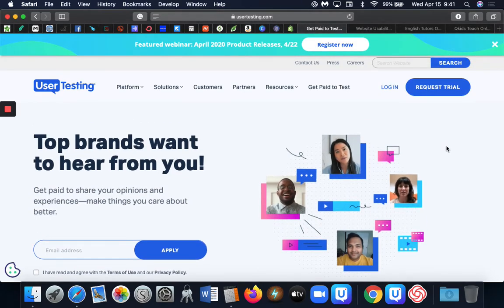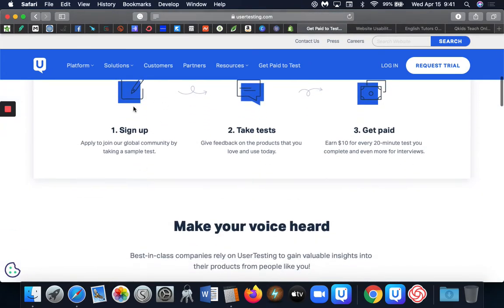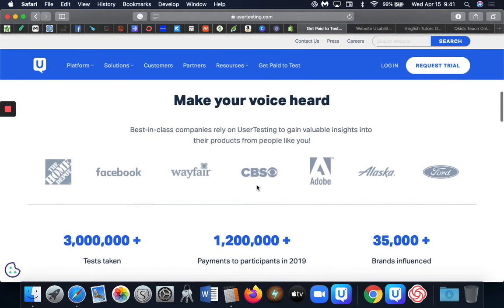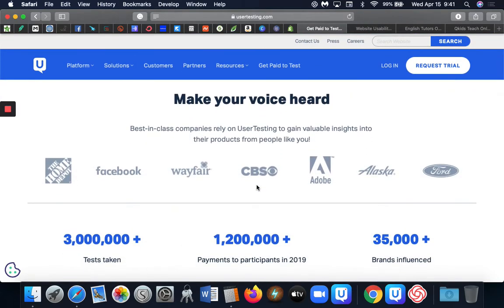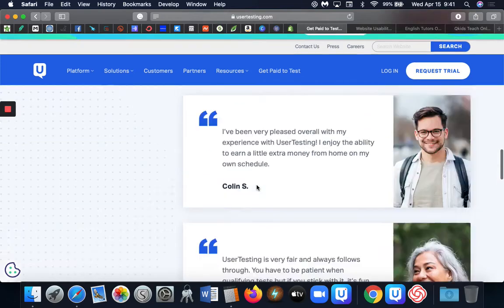So you have the ability to enter your email. Once you do that, you'll be able to go ahead and take the tests. The sample test, when I took it, it was less than 10 minutes. Honestly, it's like a 6-minute test, and there's like 4 things they want you to do, and then you're good to go.